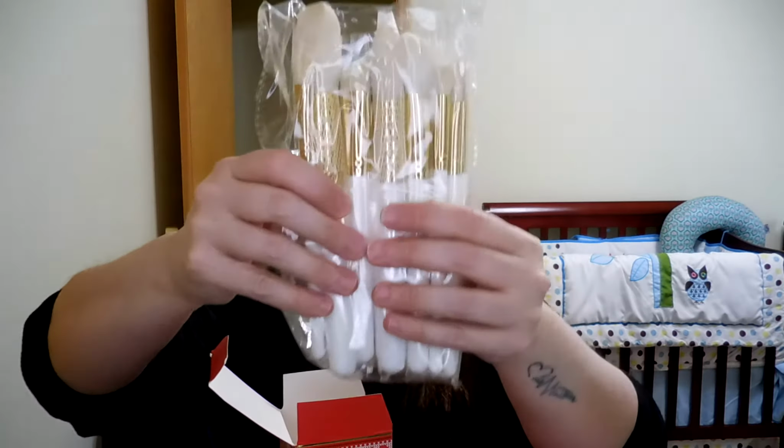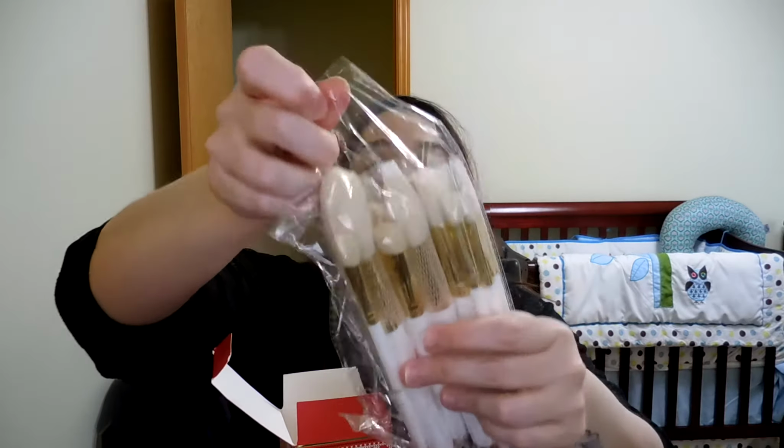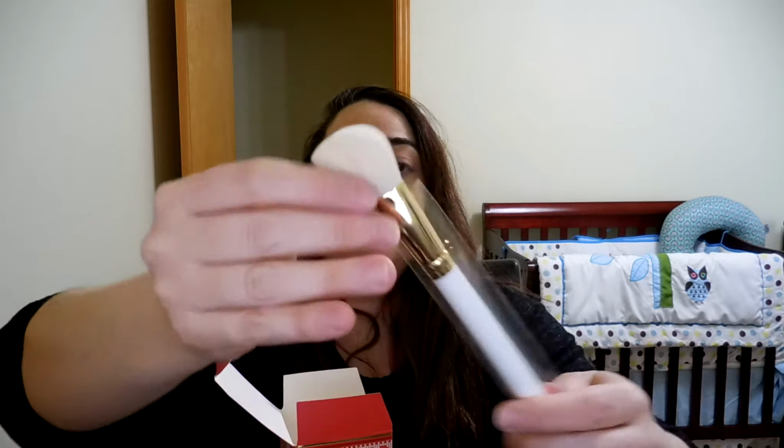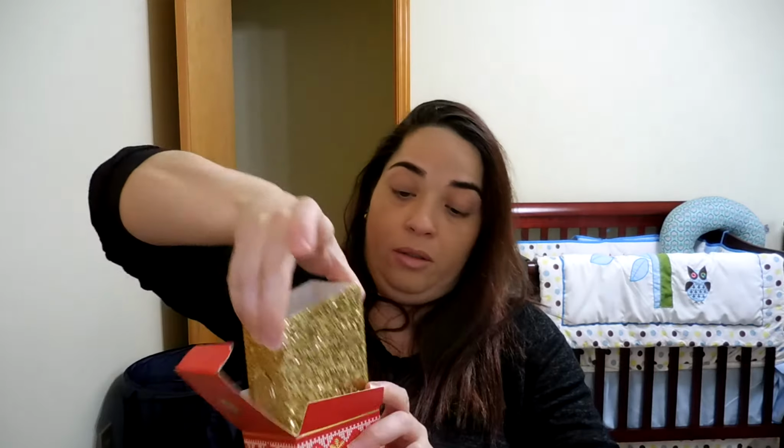Then I also got from there a 12 piece brush set from BH Cosmetics, and this is a holiday edition, and they are so cute. They are white and gold, and the bristles are beige. And then they came with this, so you can place them on your makeup vanity. So cute. That was also from Ulta.